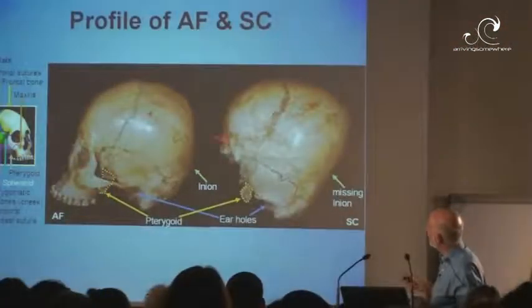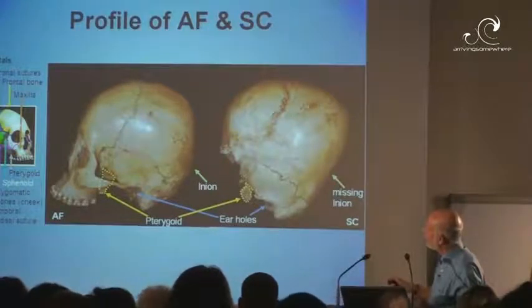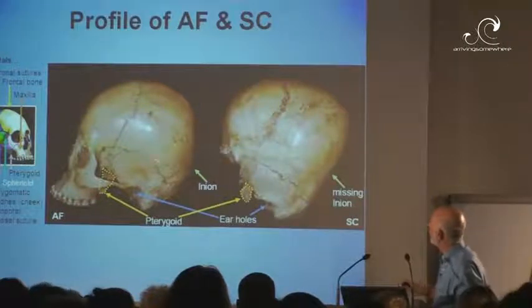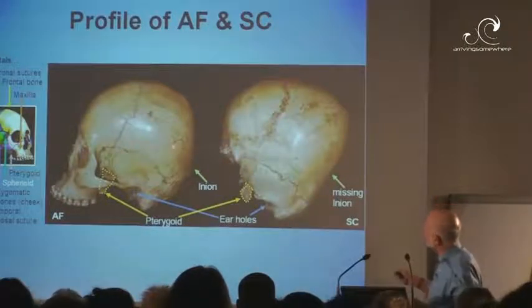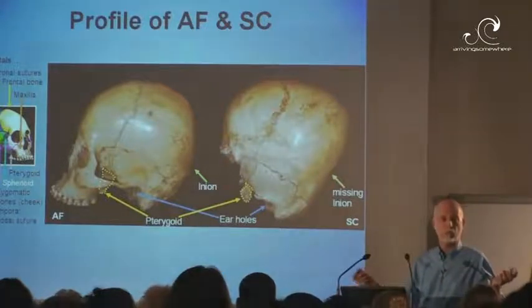Okay, this is a profile view, and we begin to see some of the differences. Now, these are just the parts of a normal frontal bone, the parietals, the sphenoid, the temporal, and then the sutures, coronal sutures, like that. And we see that in the Star Child, and we see that in the human found with it, which we know was an adult female.